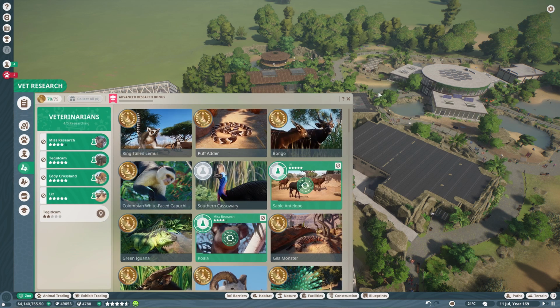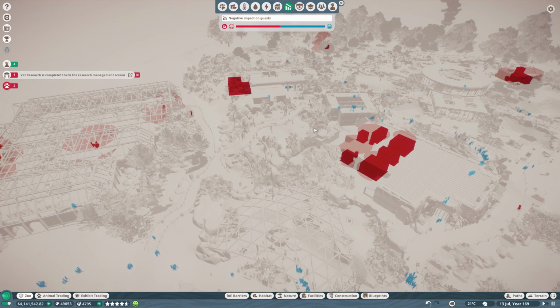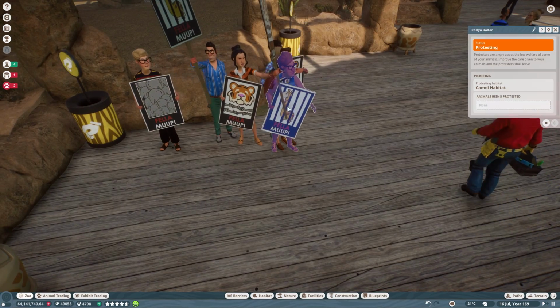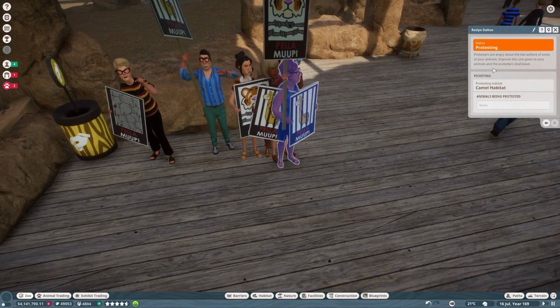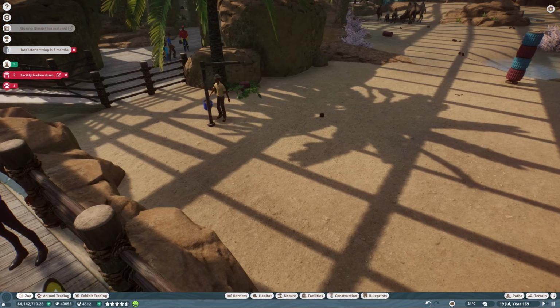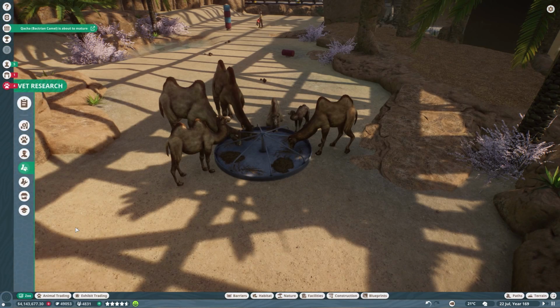That's quite a bit. Let's see, if I switch on the heat map and then go to negative impact on the guest, we can see where all the protesters are. So we have a few over here. And they have no clue why they are protesting. That's good. They still did not fix that. So apparently it's about these camels, but they are all doing fine.